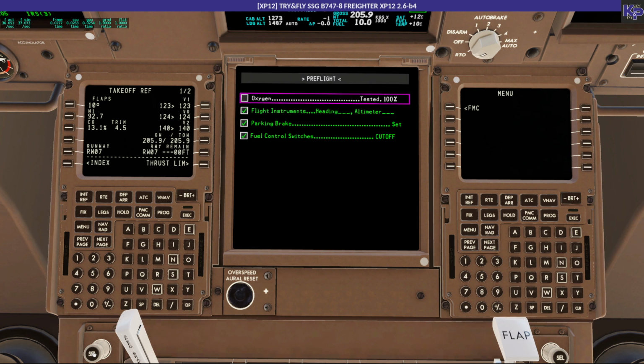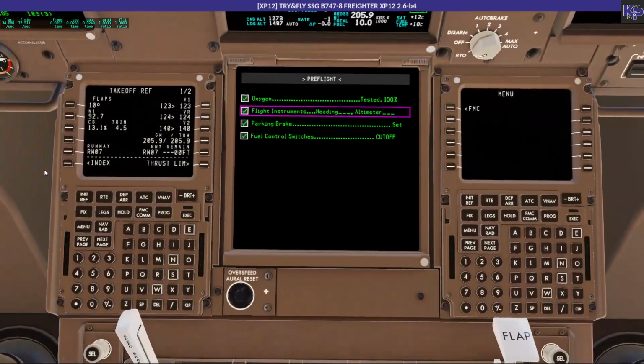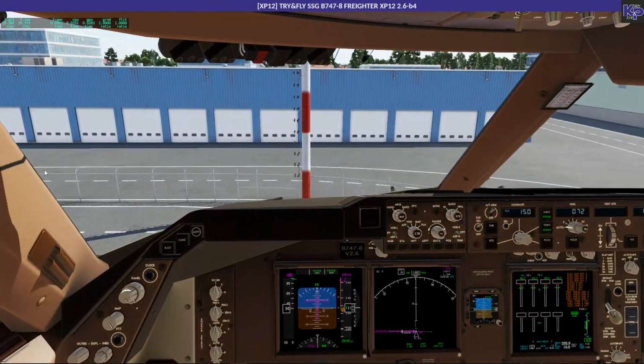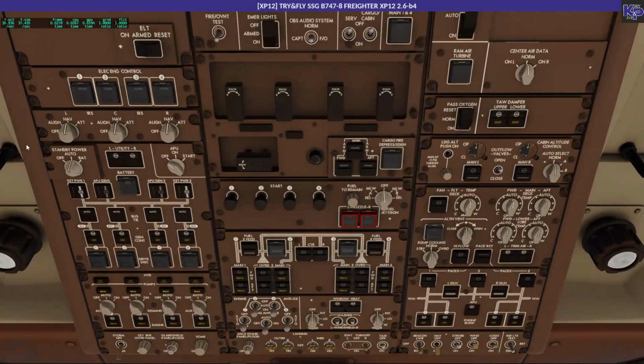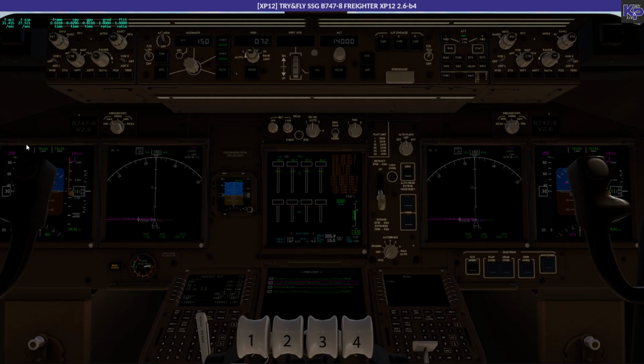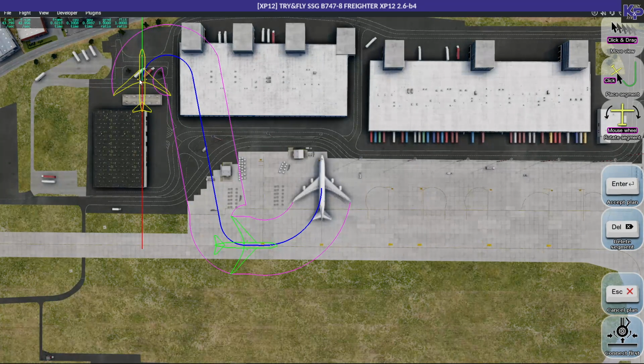let's kind of accept it. I think I have to actually do that test here. Yep, and then the checklist is full. It's sort of a half automatic checklist. That's not bad actually. Alright then. So, quickly check outside. Yeah, let's call up the pushback track. Ground to cockpit. Please show me where you want to go.